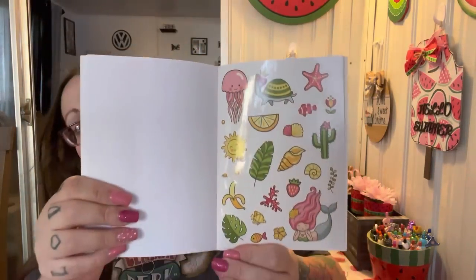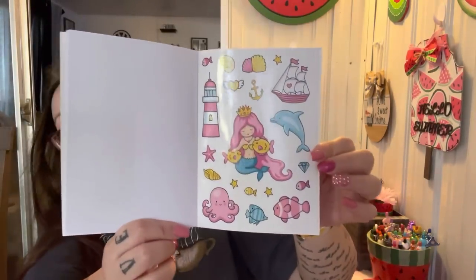These are cute. Look at the turtle. Jellyfish, the lemon. And then there's this one with the fishies and, like, the really cute light tower. Whales. So that one's hers. This one will be for him.